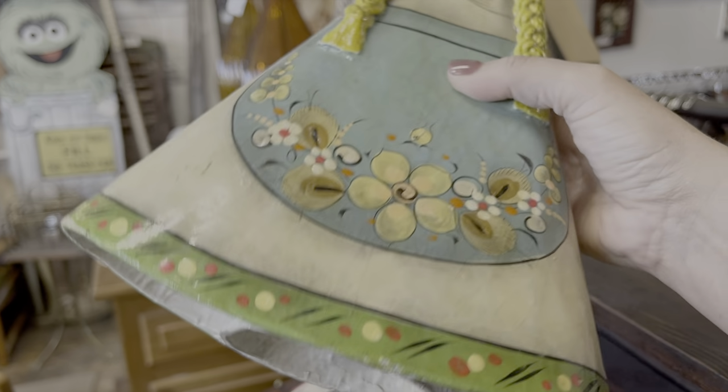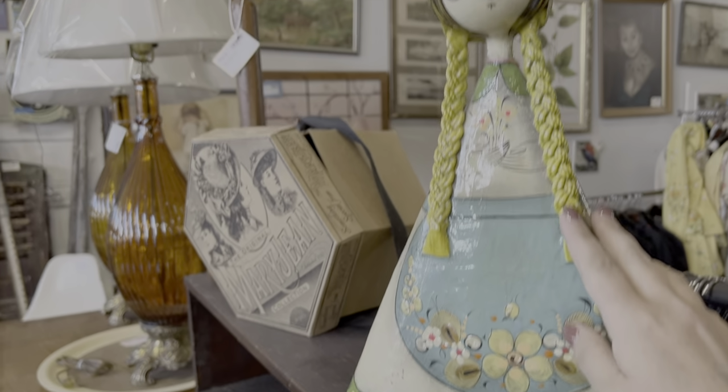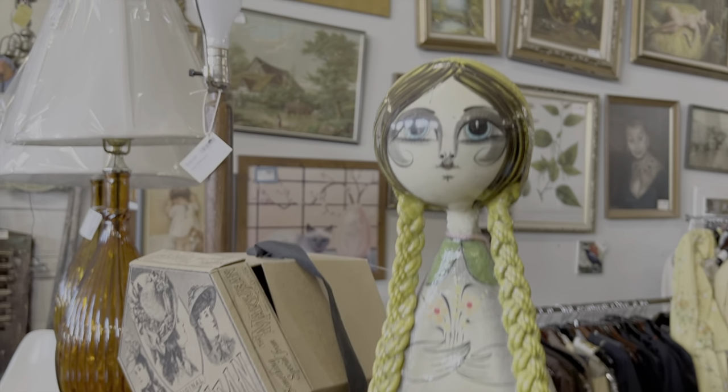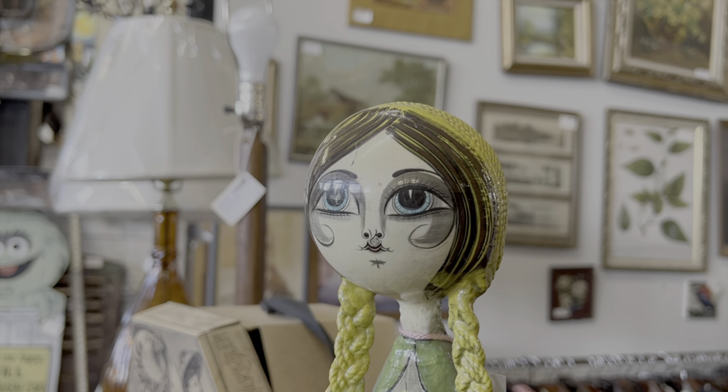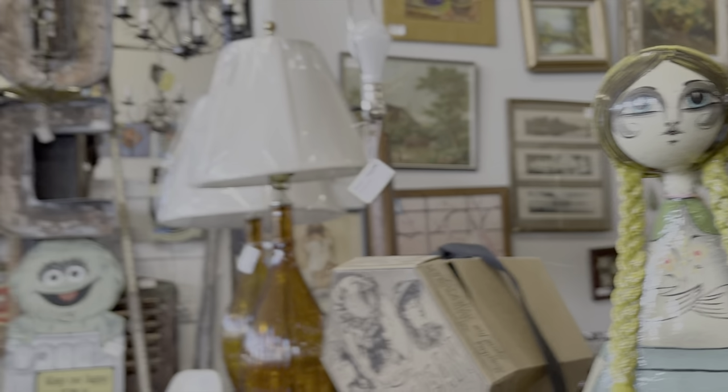Ser Mel Mexico. I'll have to do some research on that and see if that is the artist's name, but this is a really beautiful piece. It almost looks a little bit Scandinavian with the way that they did the design on her eyes and her face. So pretty.